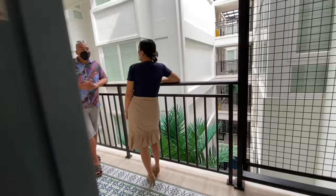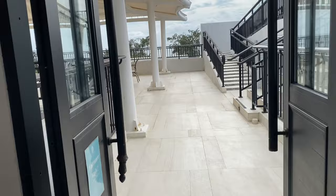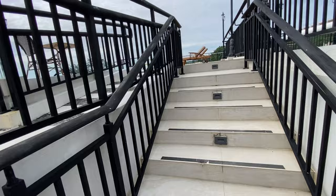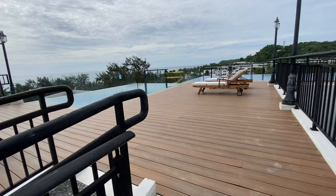This way. Okay, this way. Guys, we're here at the roof deck. This is what we call the Buenavista. Wow. And this one? This one is the pool. I suspect meron yung pool dito. So meron nga, guys. Look at that. So nice. Wow.